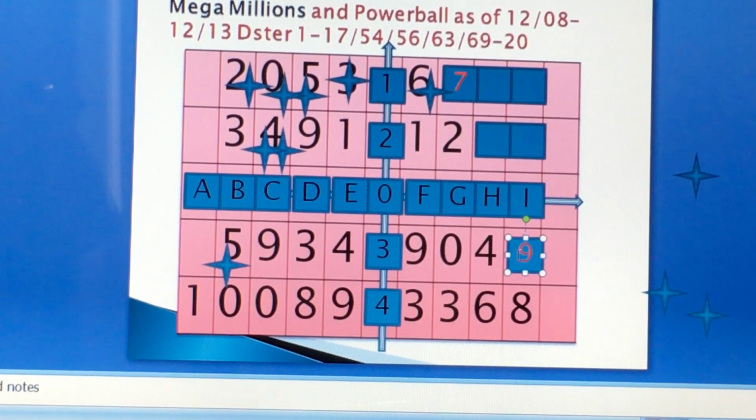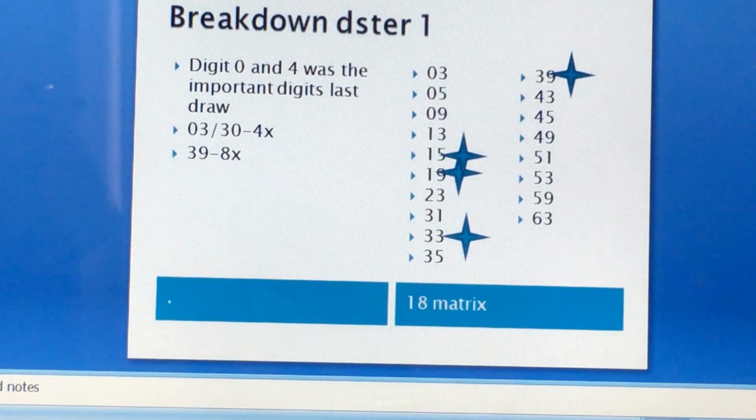So Dster one didn't do good for last game for Mega Man Powerball. It doesn't mean it's not going to do good for this week's. It's going to do good for this weekend. Let's get an update breakdown of Dster number 1.